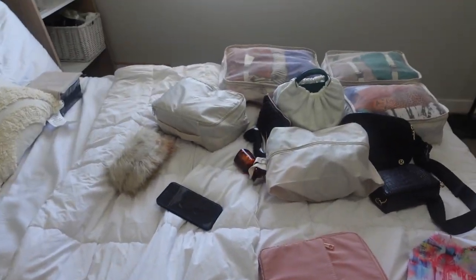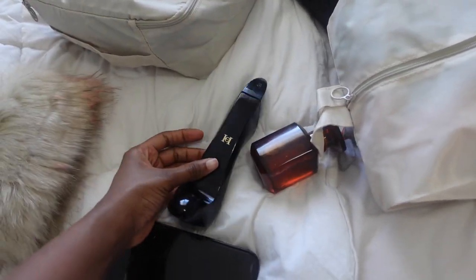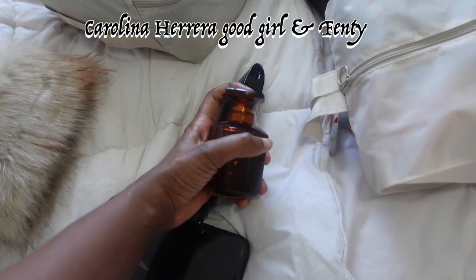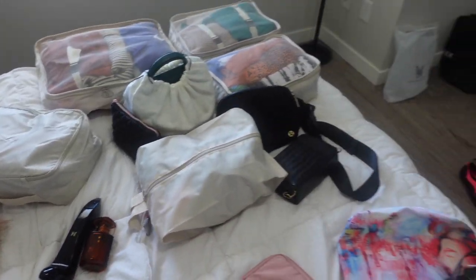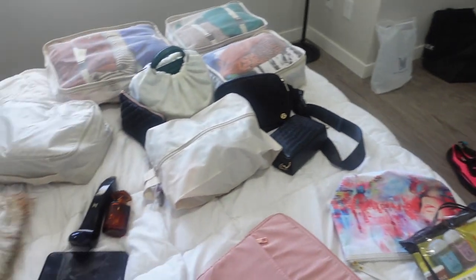So yeah, getting ready. I've decided on the perfumes to take. I decided on these two perfumes. They should be great. So yeah, I'm about to put everything together.